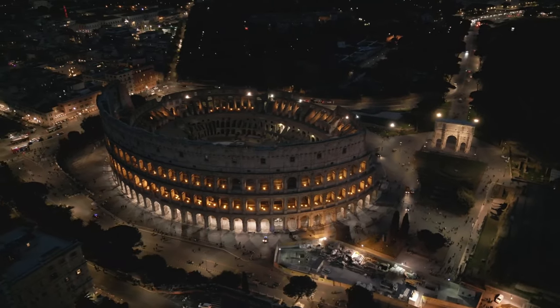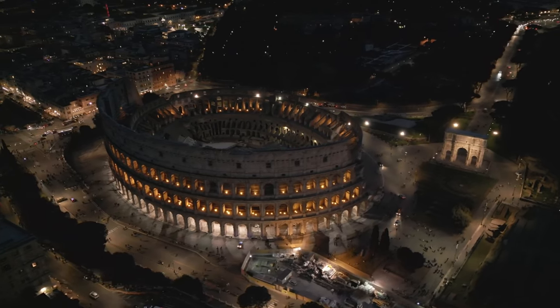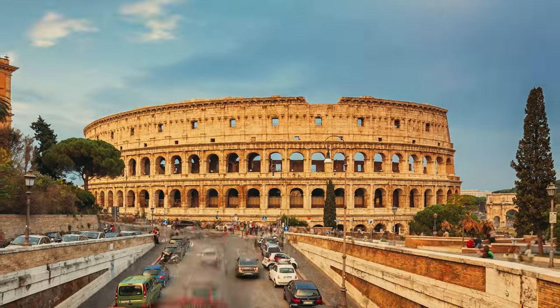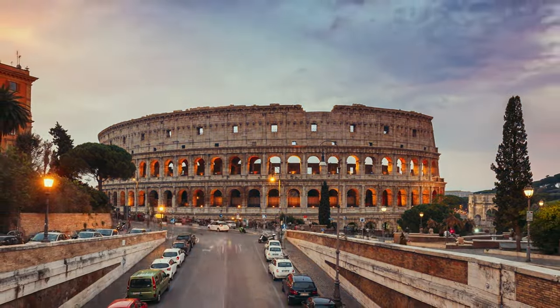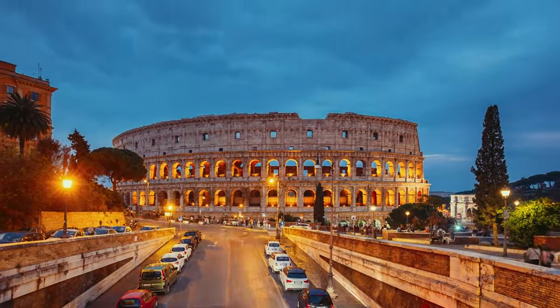Walk through the labyrinth and underground passages where gladiators and wild animals awaited their turn in the arena. The Colosseum's history unfolds as you stand in the midst of the majestic ruins, imagining the roar of the crowds and the spectacle that once defined Roman entertainment.